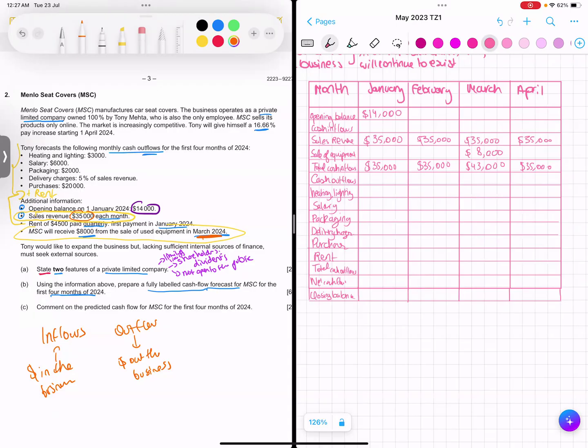So now for heating and lighting, it's 3,000 per month, okay? Oh, sorry, I did the wrong place. So here it's 3,000, 3,000, 3,000, 3,000. This is really how it goes. And then you have heating. So if you want, we can just say sales revenue done, heating done, then you can also say that the $8,000 release is done. So we include all of these.